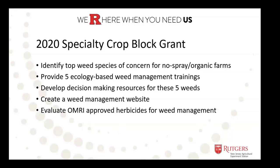And nutsedge has been a consistent issue when we have conversations with these growers as to what they're battling in the field, what's giving their crops competition, and what are they basically spending a lot of time and effort to deal with. So we started out with a survey of these growers to have them help us identify what the top 5 weed species of issue were for them in these low spray, no spray, or organic systems.